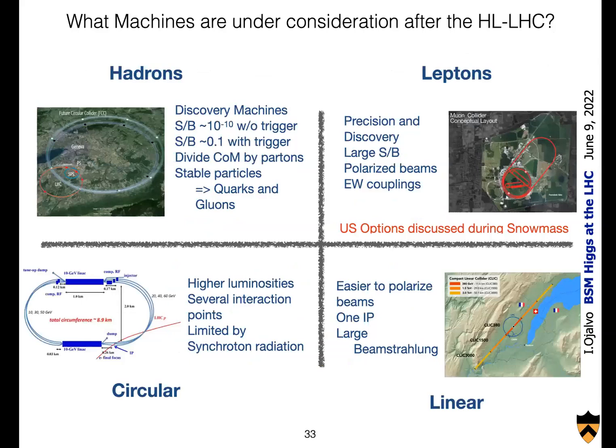A number of machines will be discussed, which I saw on the agenda for tomorrow: hadrons, leptons, circular versus linear. Many of these options are being discussed. We're also discussing US options during Snowmass, although we're not quite as far forward as the hadron machines at FCC, or maybe the ILC machine, in terms of the planning exercises. Rest assured that the US, and all of us really, should have a strong role to play in whatever future machines are going to be built, especially Higgs factories and especially higher center of mass energies.